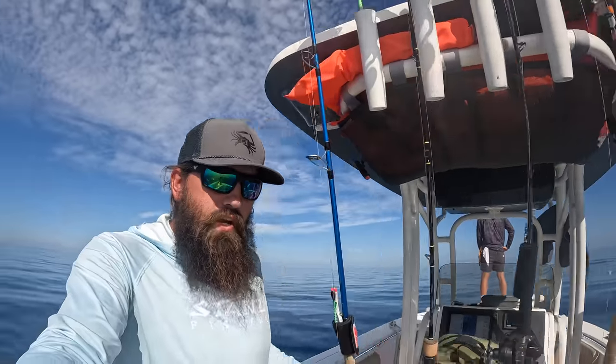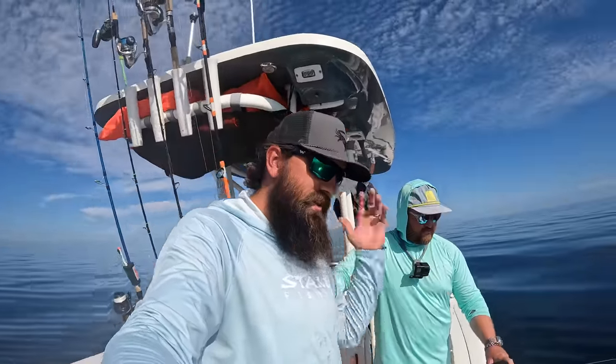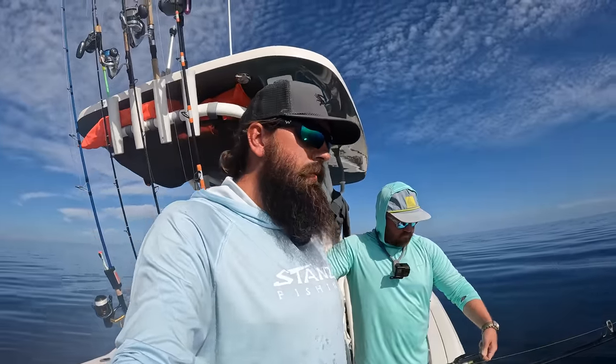Well, my other GoPro overheated again and I'm gonna have to let it cool off for a little bit, but got the first tilefish, marked it off the list, got him in the box. I'm gonna show you one a little bit later when we catch something bigger.